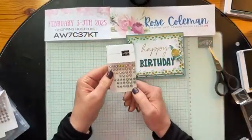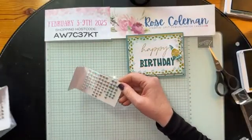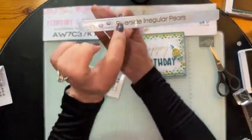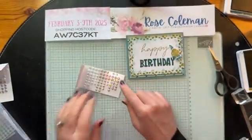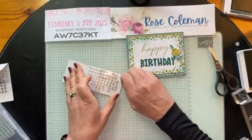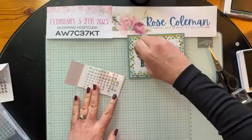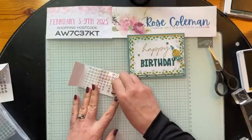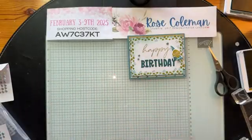Who knows? Anyway, we're going to bring in the Riverside, I can never remember that name, Riverside Irregular Pearls. Okay, so we got to use Lost Lagoon. Love Lost Lagoon. So we're going to put one up here. We're going to use all Lost Lagoon, and we're going to put one there, and we'll put another one right there. Oh my goodness, I love it.